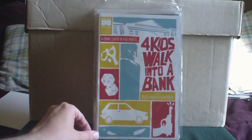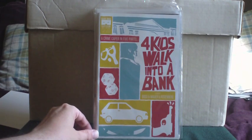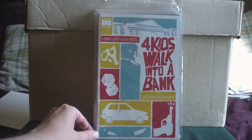4 Kids Walk Into a Bank, issue number 1. I heard great things about this. Everyone was raving about it.